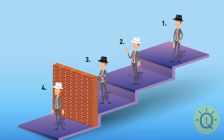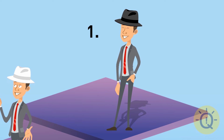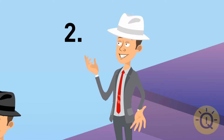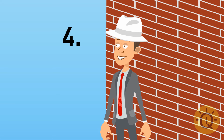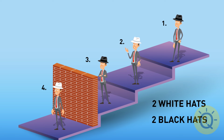4 boys are lined up on several steps, all of them facing in the same direction. A brick wall separates the 4th boy from the rest. Boy number 1 can see boys number 2 and number 3. Boy number 2 can see boy number 3. All boy number 3 sees is the wall. And boy number 4 doesn't see the others. The boys are wearing hats, and they know that 2 of the hats are white and 2 are black.